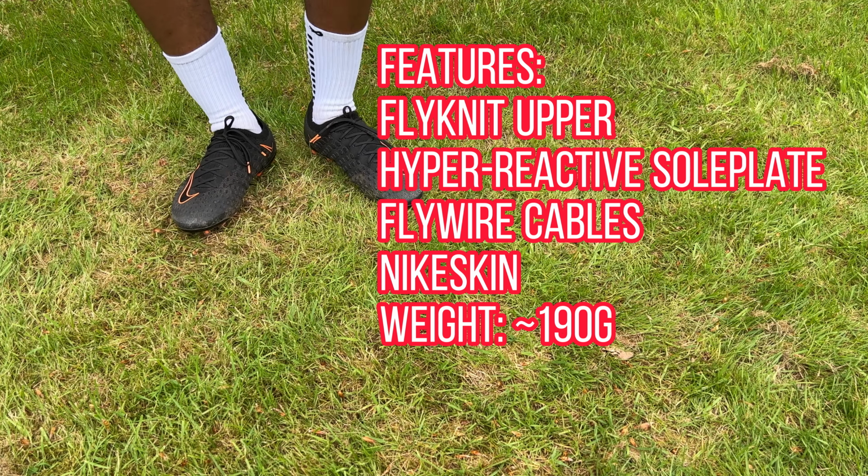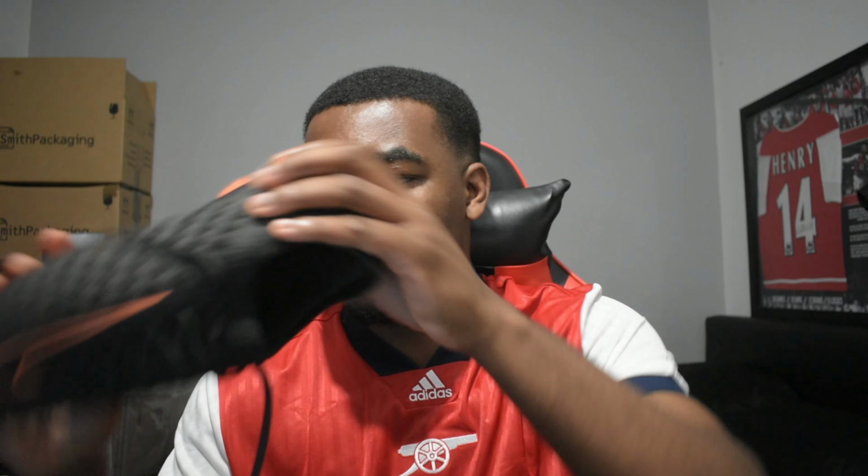Now, the Flyknit Ultra, I think, is kind of like a prototype of the Gripknit, but it's a bit more aggressive on the Ultravenom here. I like the aggressive look to it. It kind of reminds me of Venom from Spider-Man. One of my favorite things about this is it uses the hyper-reactive sole plate that you see on the Hypervenom Phantom 3. Also, I think the boot is meant to be an amalgamation of the Hypervenom and the GT series, as you can see on the heels of the boots. It probably won't focus, but yeah, it's written down the heel.